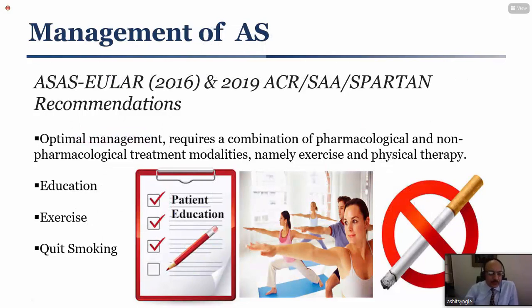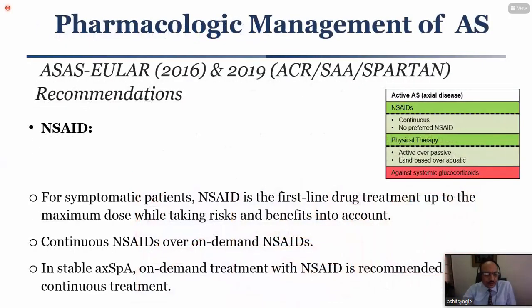Optimal management of ankylosing spondylitis requires a combination of pharmacological and non-pharmacological treatment modalities. The non-pharmacological treatment modalities include patient education, exercise, and quitting smoking in patients who smoke. Let's have a look at the recommendations for the pharmacological management of ankylosing spondylitis.